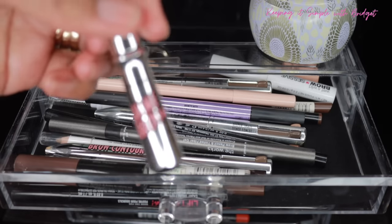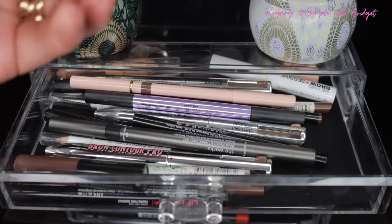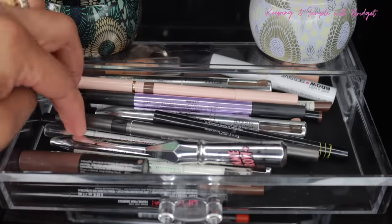Another one that I like is this Gimme Brow by Benefit in shade 5. I really like this one. I don't like the price and I probably won't repurchase it, but I think it works really well.